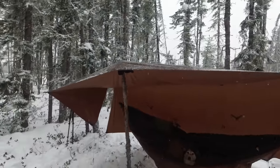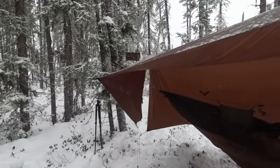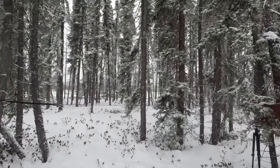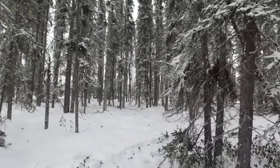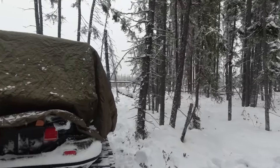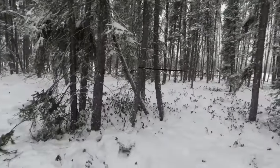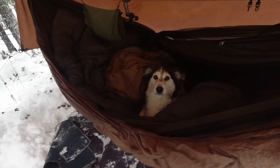So we have the hammock all set up. Kind of got it up for porch mode at the moment, so that we can get some light in. This is the forest that we're camping in, and it's pretty deep snow in there, much deeper than I thought it would be. We have the Argo covered up. Esme is all nice and warm. It's got all the snow off her fur.